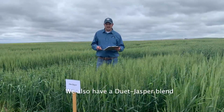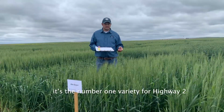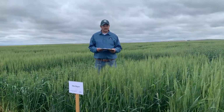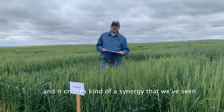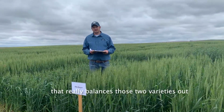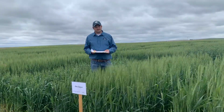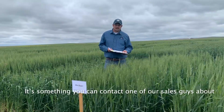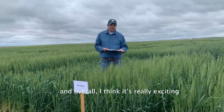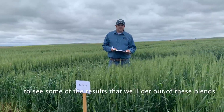We also have a Duet Jasper blend. Jasper seems to have a really good fit for yield. It's the number one variety for Highway 2 in yield, so then we blend some of the more adapted, maybe taller varieties with it, and it creates kind of a synergy that we've seen that really balances those two varieties out, gives you some of the test weight advantage of Auto over the Jasper. So it's something that you can contact one of our sales guys about to see what kind of blending options that we have, and overall I think it's really exciting to see some of the results that we'll get out of these blends.